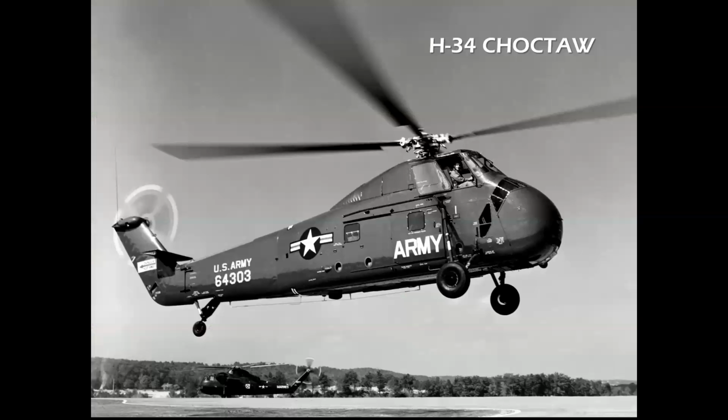The H-34 Choctaw was a larger, more powerful version of the S-55. It was a tailwheel-equipped helicopter. It had a larger cabin. And the Army's practice of naming its helicopters after Native American tribes originated from the 1947 U.S. Army Regulation AR 70-28, which was enacted to honor Native American history. And that proud tradition continues to this day.